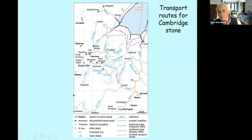And there were two ways of doing this. You could take the simple route, or you'd think it was the simple route, of going down one of the rivers, the Glen, the Welland, the Neen, out into the Wash and back up the River Ouse and then the Cam up to Cambridge. That green line isn't as easy as it looks because there are lots of sandbanks in the Wash in the present day and probably would have been in the Middle Ages. But the medieval coastline was further southeast, so this route varied with time, let's say.